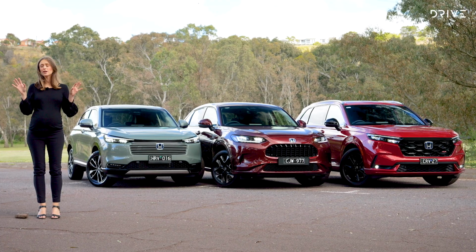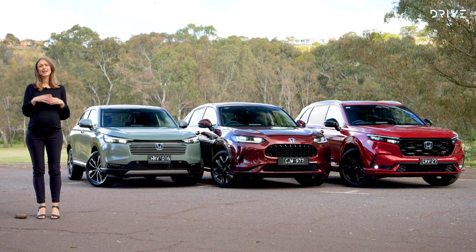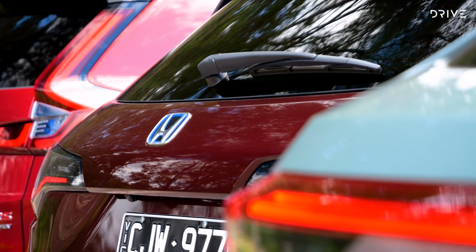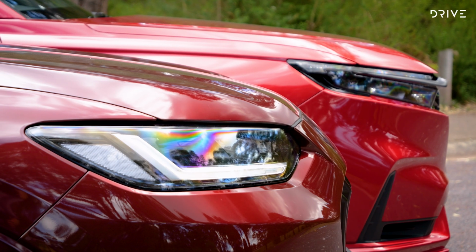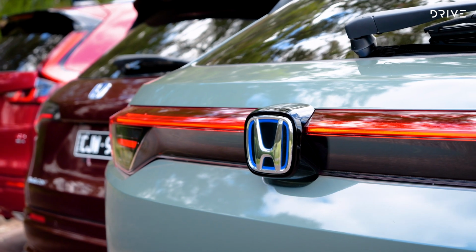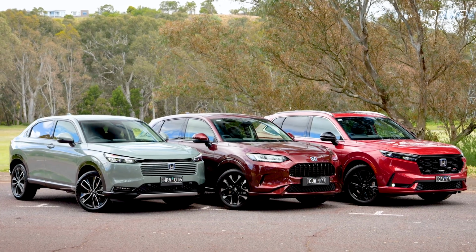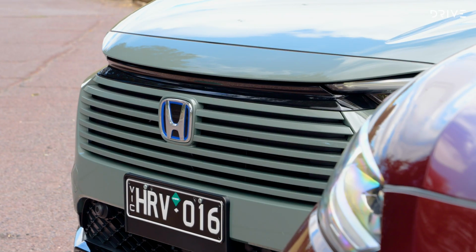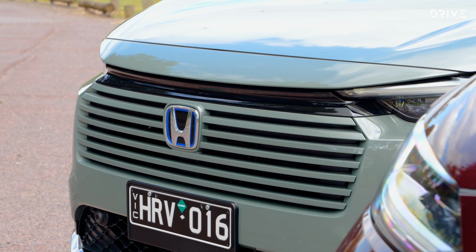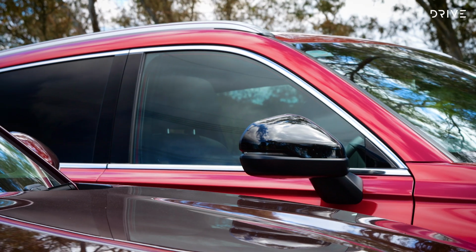No, instead, I've come to this abandoned and slightly terrifying national parkland to talk you through Honda's range of SUVs. Now, all three cars behind me share similar lettering. They were all recently updated, and to the untrained eye, they kind of look a little bit similar. So what's the difference? And if you're trying to narrow down which Honda SUV is right for your needs, your family, your lifestyle, how do you do that?